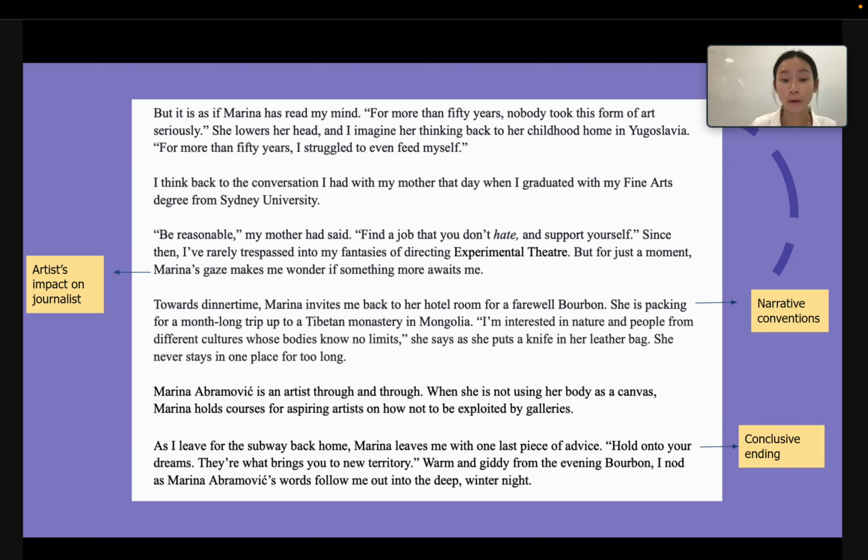She's packing for a month-long trip up to a Tibetan monastery in Mongolia. I'm interested in nature and people from different cultures whose bodies know no limit, she says as she puts a knife in her leather bag. She never stays in a place for too long.